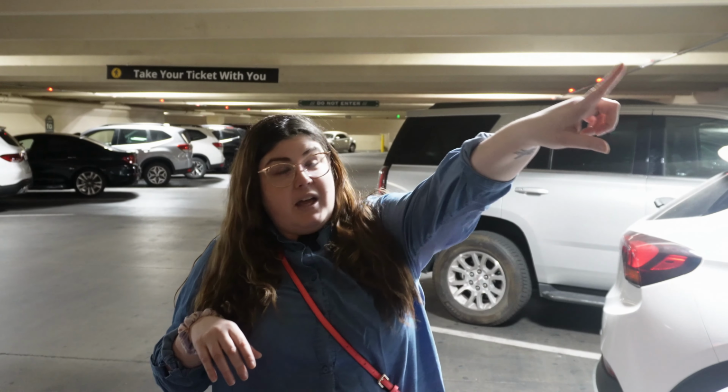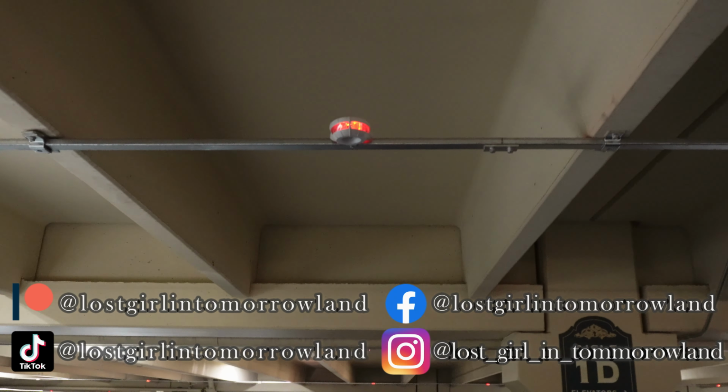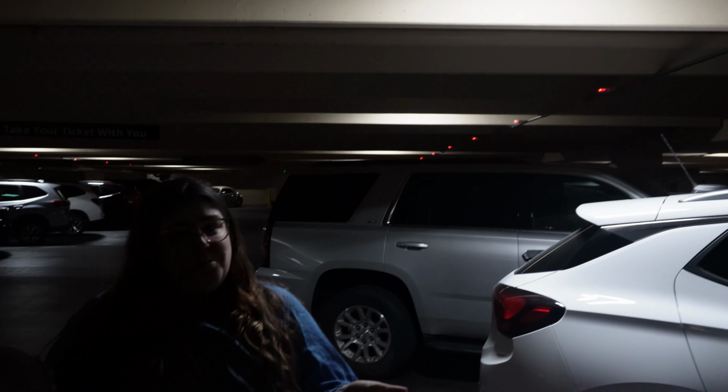And what's nice too about the parking garage here is they have the indicator lights that glow red if somebody's in the parking spot and green if they're not. So you can kind of keep an eye out. They're not always 100% reliable, but it's kind of like a nice heads up. So keep that in mind when you're parking here at the Bellagio.